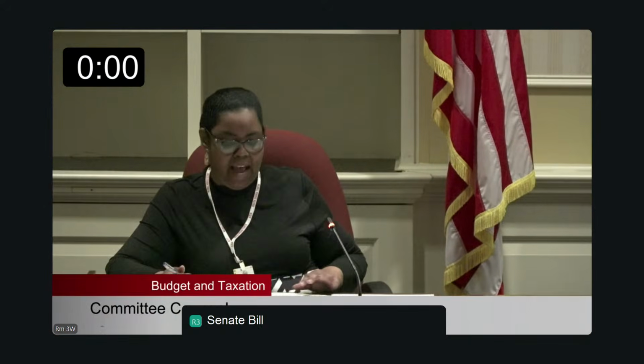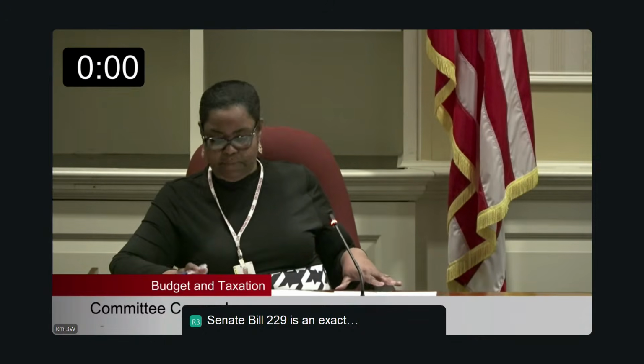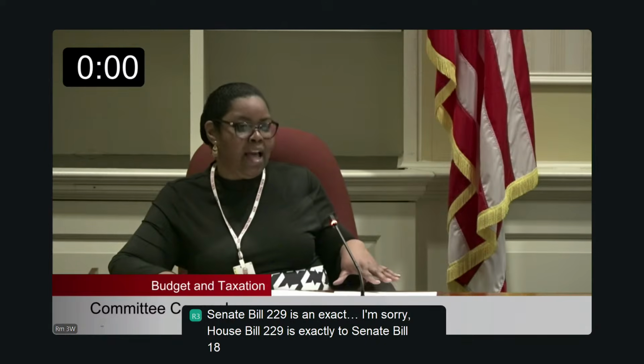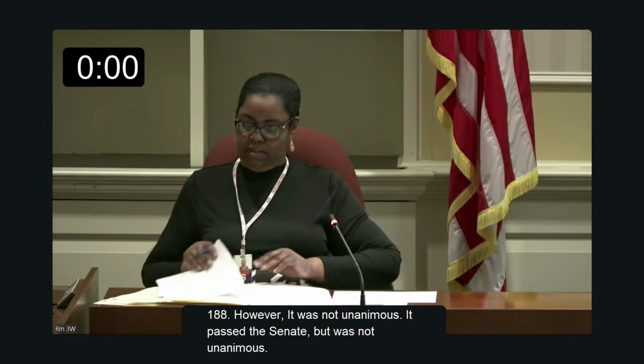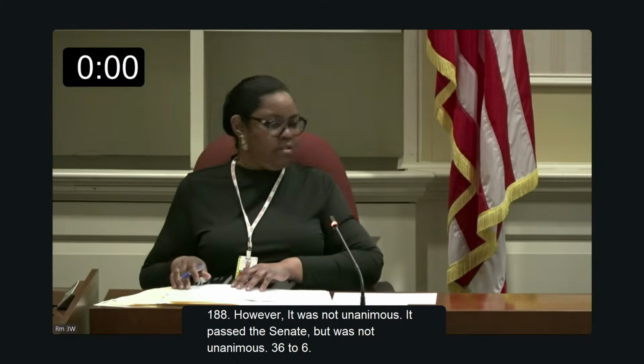House Bill 229 is an exact match to Senate Bill 188. However, it was not unanimous. It passed the Senate, but was not unanimous. Okay, what was the vote? 36-6. Okay.